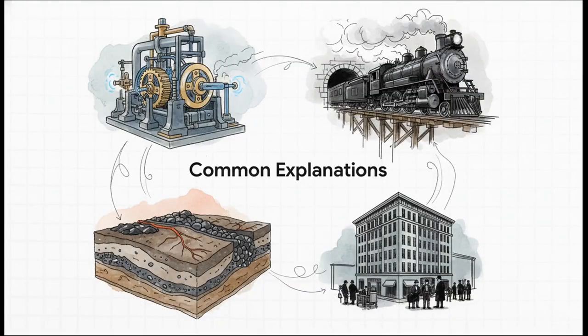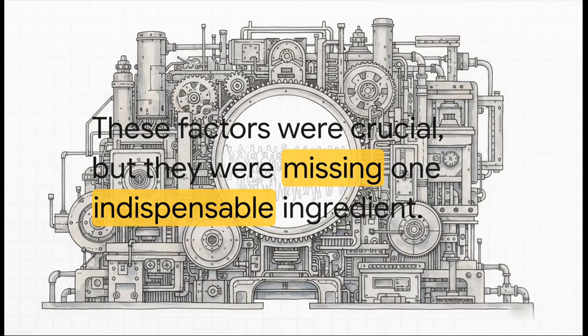You know the ones I'm talking about, right? The U.S. had tons of natural resources, like coal and iron, just sitting there. It was a hotbed for new tech and inventions. The railroad was spreading across the country, connecting everything and creating this giant national market. And of course, new ways of structuring companies, the modern corporation, allowed business to operate on a scale nobody had ever seen before. But here's the thing.